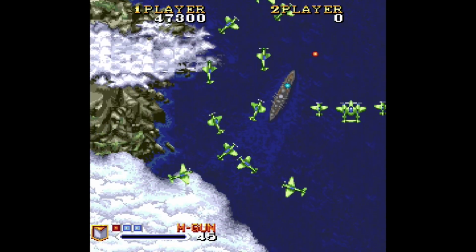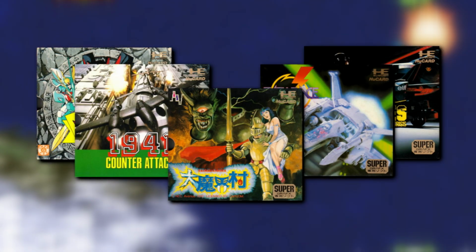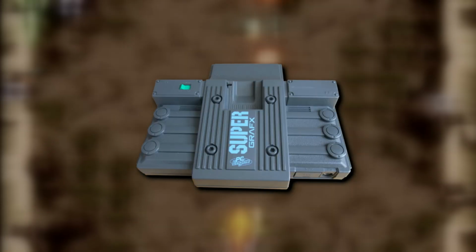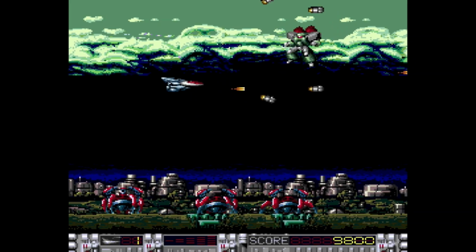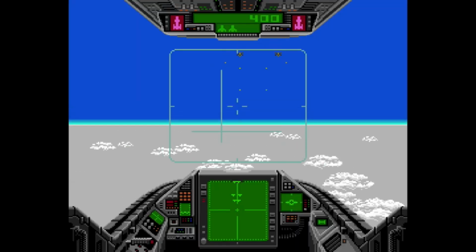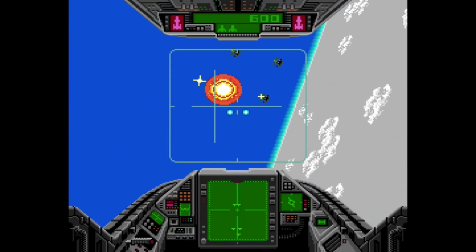I would take a look at more games, but that's all of them. I just covered the entire library of SuperGrafx games. Could you imagine buying this console and only being able to play 5 games on it? There wasn't much diversity in the genre of games either. There's 2 shooters, 2 platformers, and a flight simulator. I'm sure there would have been more genres if this console didn't fail so quickly though.